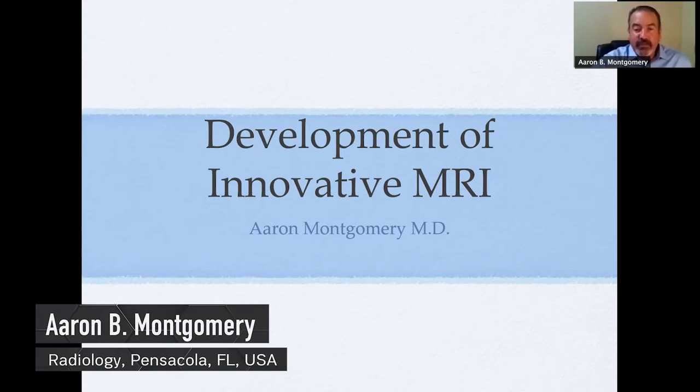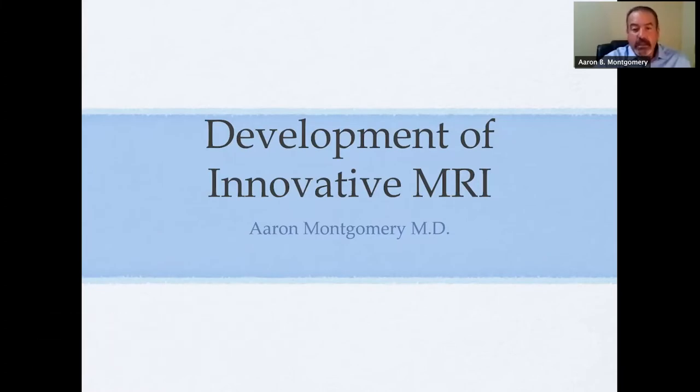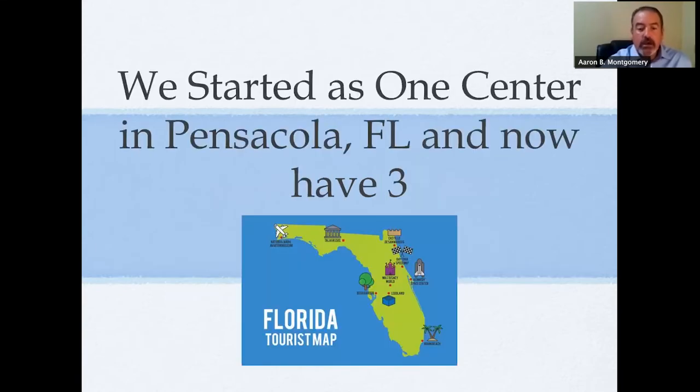It's a pleasure to be here. I'm happy to share our development of our company called Innovative MRI. Innovative MRI was started in Pensacola, Florida. We are up here in the upper right-hand corner of Florida. Since we started this, we have placed one down in Orlando, and now we have another one up in the upper right-hand corner of Florida.